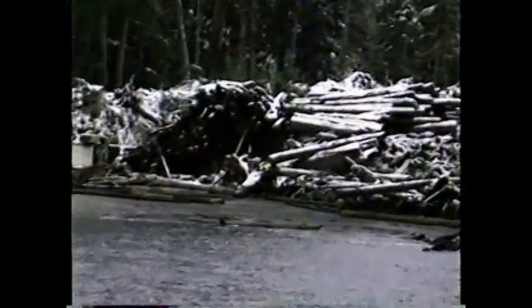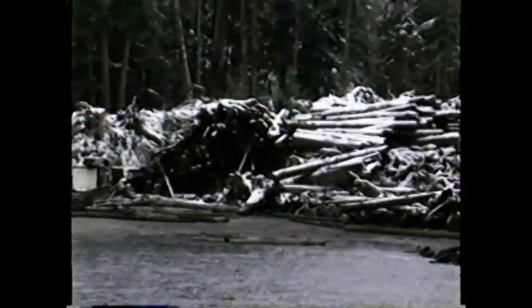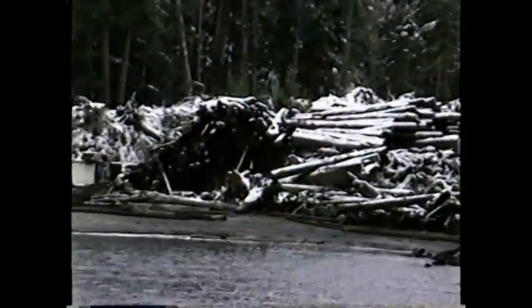In the loadout here, it's about 10 o'clock in the morning, and really surf starting to build up again. And things are rocking and rolling. The barge is still aground up there. And that's what remains of the load there. Probably two more barge loads here.